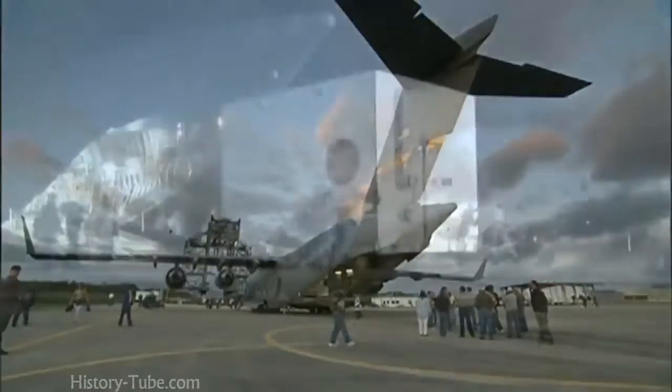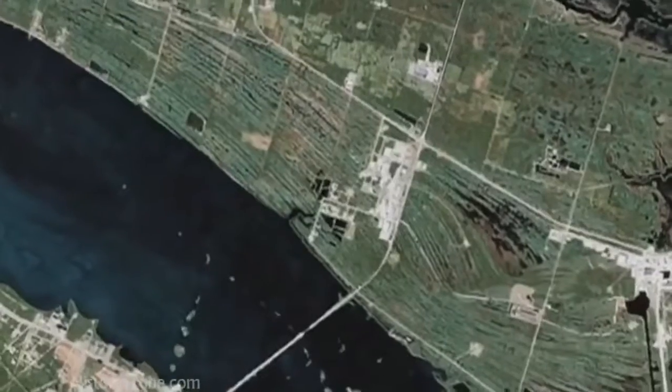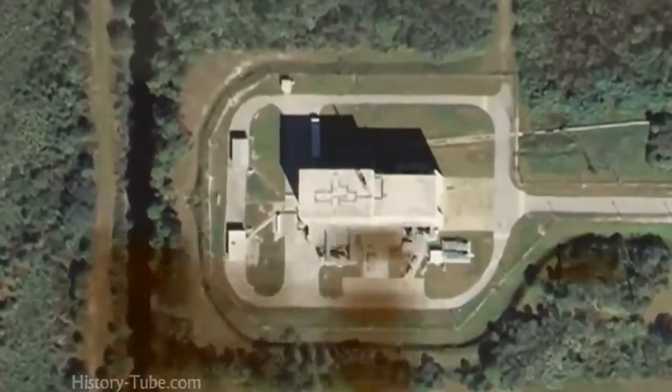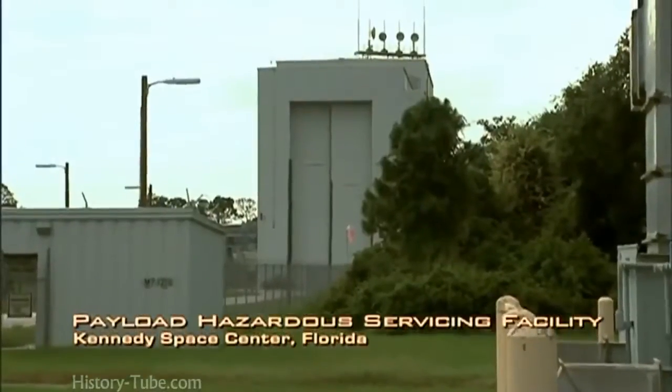Phoenix is a lander that's going to the North Polar Highlands of Mars to look for evidence of habitable zones, places where life might have existed in the past.